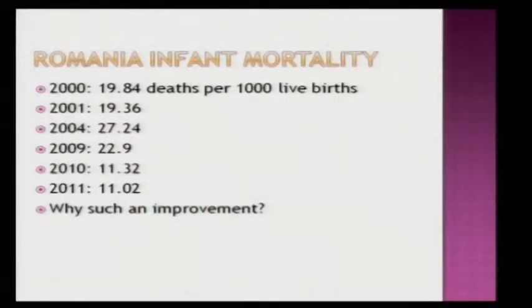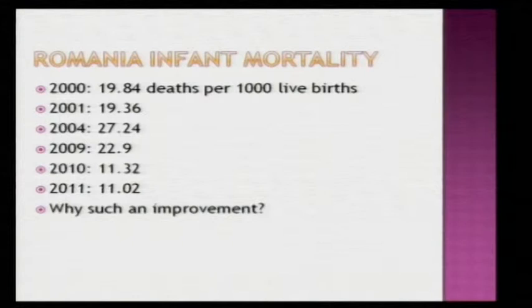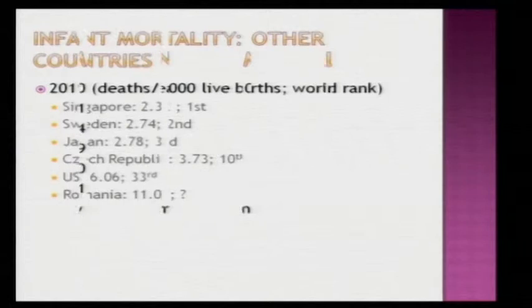Romania, and this is something else we could do a lot of investigation on. In 2000, it was almost 20 deaths per 1,000 live births. Between 2009 and 2010, something happened. It went from 23 to 11, and I don't know. Anybody have any ideas? It could be the way statistics were gathered. It could be that there was some big health promotion program. I don't know, but that's the statistics that were available. Why such an improvement? Again, that could take a long time to investigate and come up with some reasons.